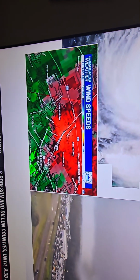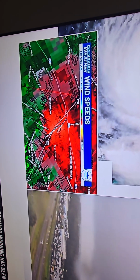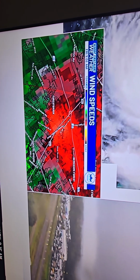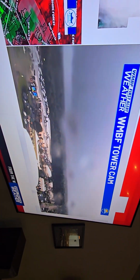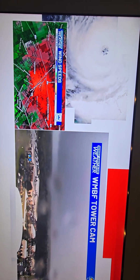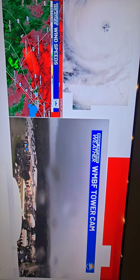Hard to say if we've seen anything for sure, but as far as that rotation goes, right now, it's crossing over Fred Nash, crossing over 501. Just got a report from some friends of mine there off Fred Nash. They said so far so good, nothing happening there, but again, that just has the look like there is something back in there. Thankfully, that rotation is not as impressive as it was just as it was offshore.